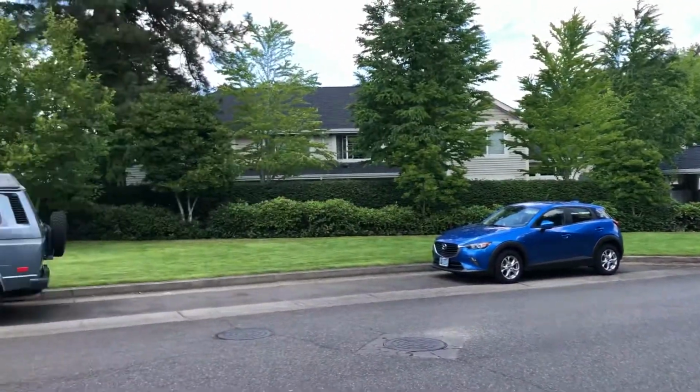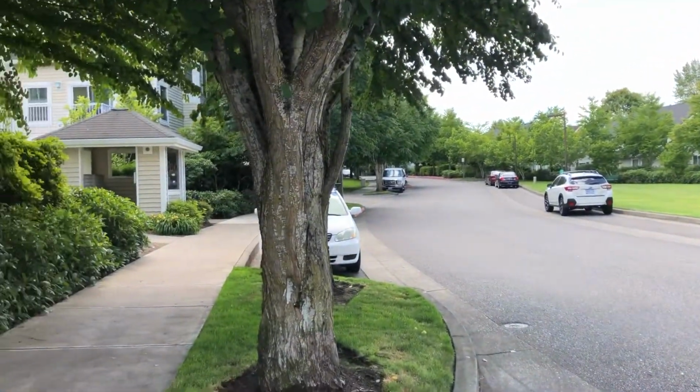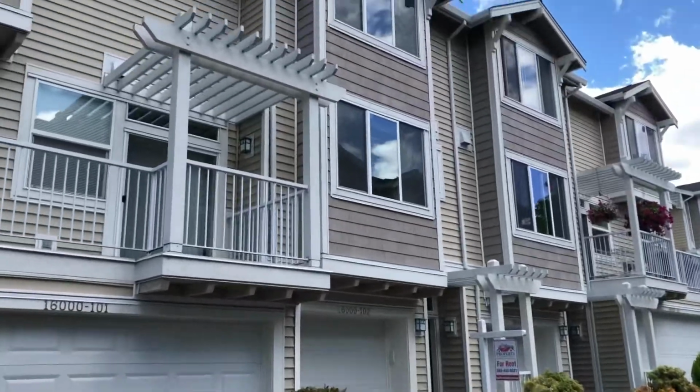Just to show you the street that we're on, very quiet. It's right next to Tualatin Hills Park. So lots of outdoor activity for you to enjoy. So we're gonna come inside. It's the second unit right here.